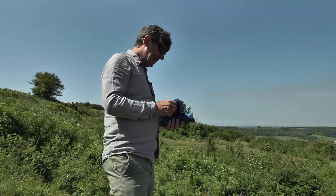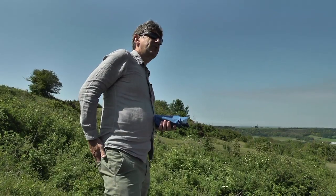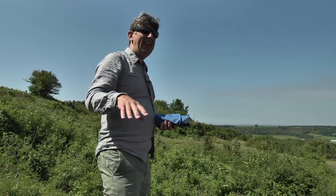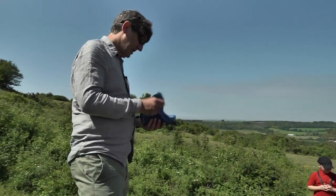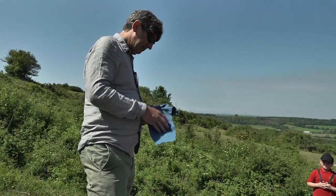And his name's Glyn Jones, and he was, for about 20 years, the National Trust ranger here on Cissbury and other places in the Downs as well. And in all the years that he worked here, he picked up a lot of these flint tools because you can find them as you walk around. And so he's lent them to me, which is very kind of him.